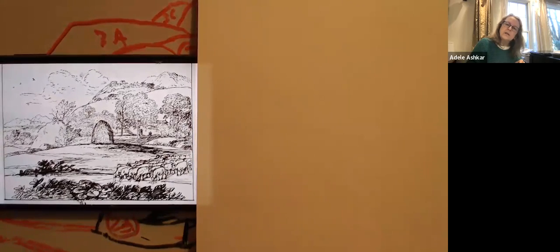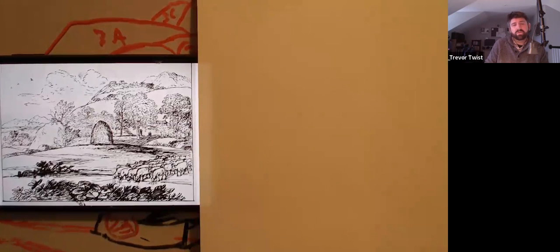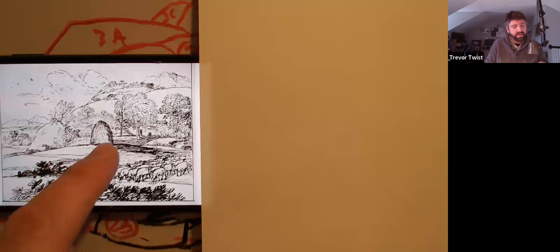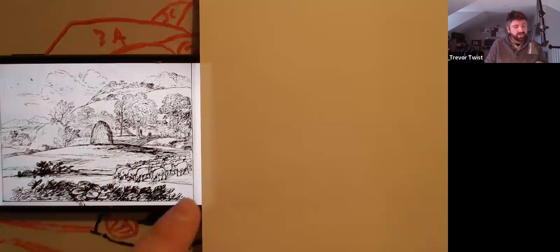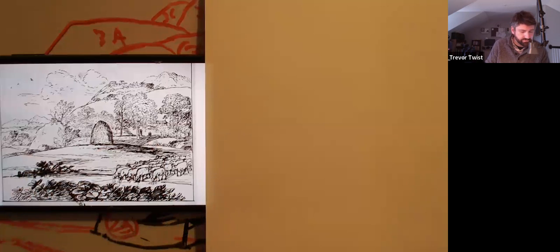Would you get the hay bale in the center first? With pencil? Yep. Because if you look at the hay bale and then you follow the arc, like you start from the hay bale and you take the arc and you wrap around the bend, that'll get you your sheep. And then the sheep will get you the edge of the stream. And then the distance between the sheep and the island, then you'll have that.